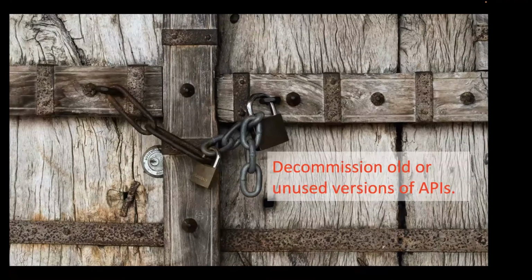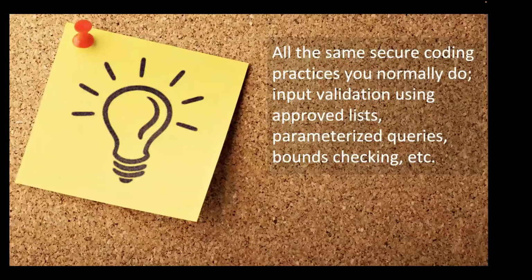Okay, next. It is really important that you use the same secure coding practices that you normally would and follow a secure system development lifecycle just like you normally would.